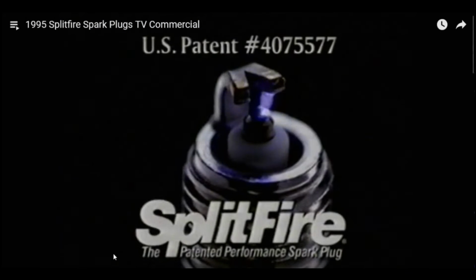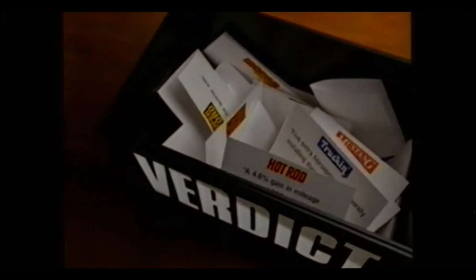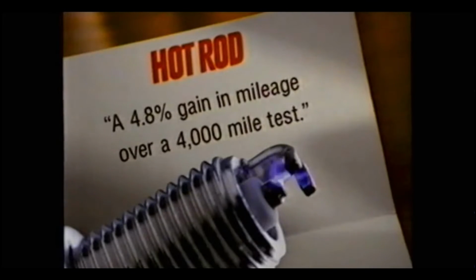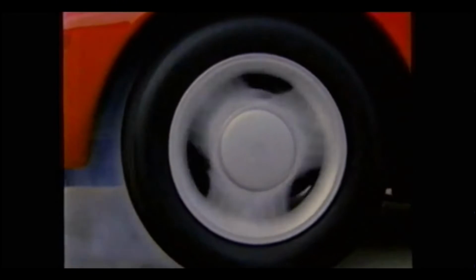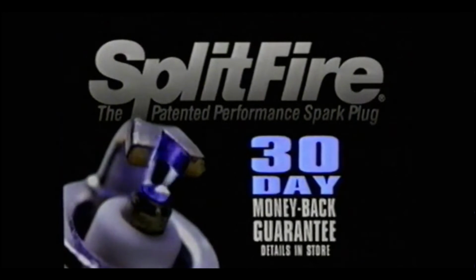SplitFire won a United States patent. It's clearly different, but is it really better? Some of the toughest judges in the nation conducted trials and published their verdicts. 5 extra horsepower by merely installing these plugs. A 4.8% gain in mileage. Quicker in the quarter mile. There's nothing like a SplitFire. You'll get more power and more mileage, guaranteed. You'll get it all or your money back.